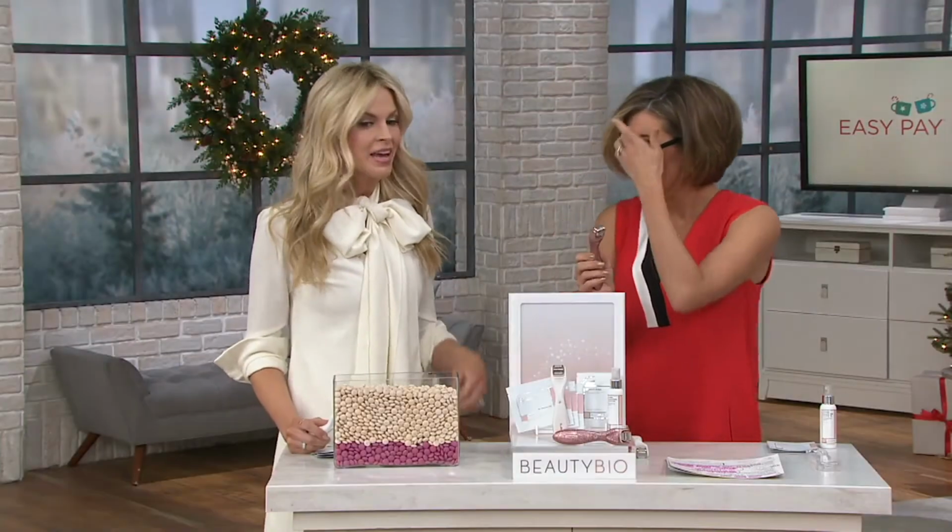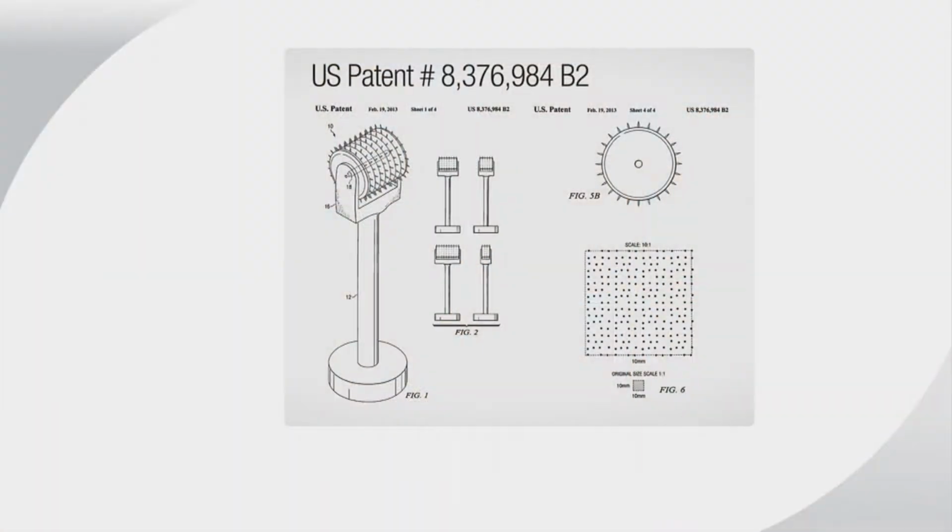Right, exactly. And what's so exciting about this, and you'll see this is the original patent. When we filed the patent for this over a decade ago, we first started in doctors' offices with this incredible technology. And as science advances, now this is something that is so goof-proof you can do in the comfort of your own home. There's my cute dad.